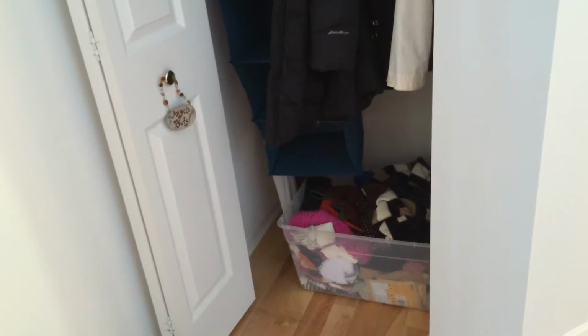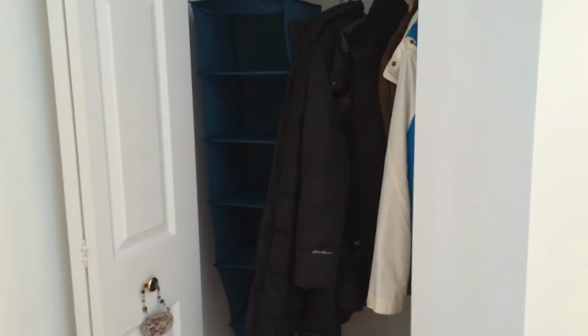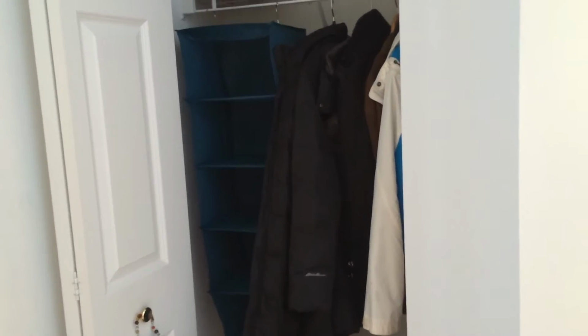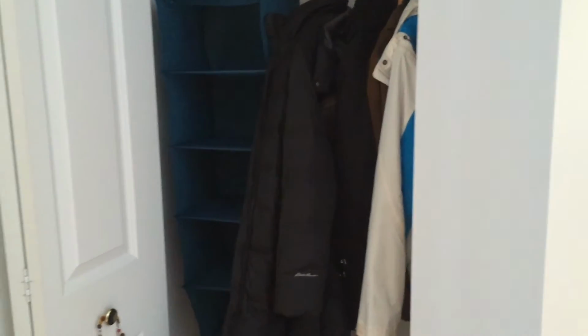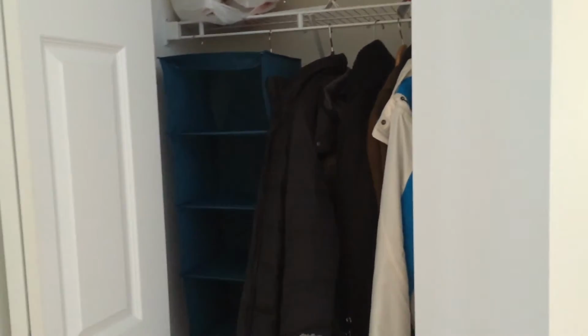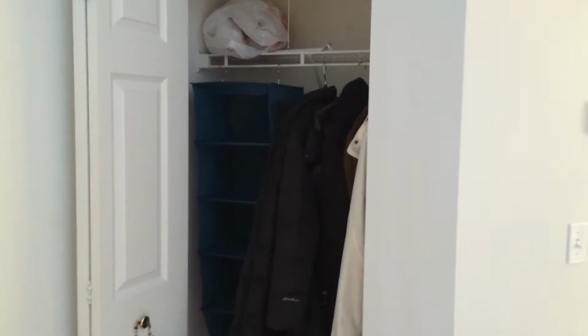And then this front closet, I also need to redo because this totally doesn't work either. It's got our scarves and hats and stuff on the floor in that bin on the bottom, and then a completely empty 6-shelf unit where you can put sweaters or shirts or blankets or anything. Obviously it's not being used at all. And then I've got winter coats, and we don't really need those anymore. So that is what I'm going to be working on, and I'll show you once I make a little bit of progress.